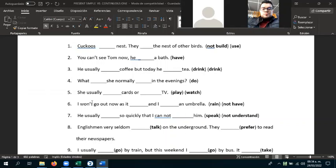Remember, you need to choose whether to put those verbs in the present simple form or in the present continuous form. I mean, the ing, right? Okay. Yeah, I got it. All right, thank you.